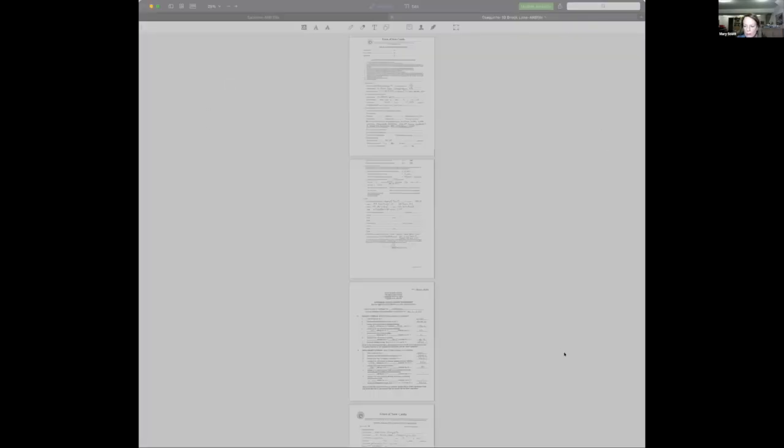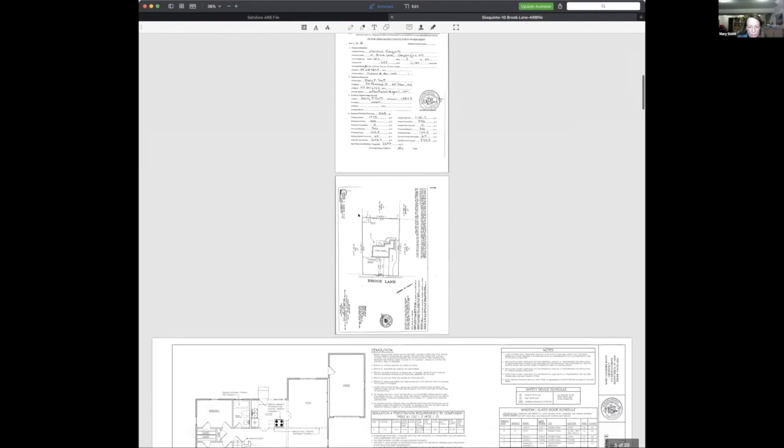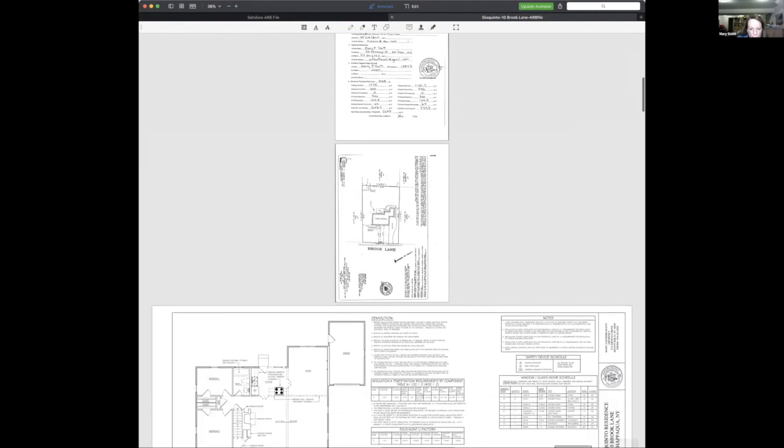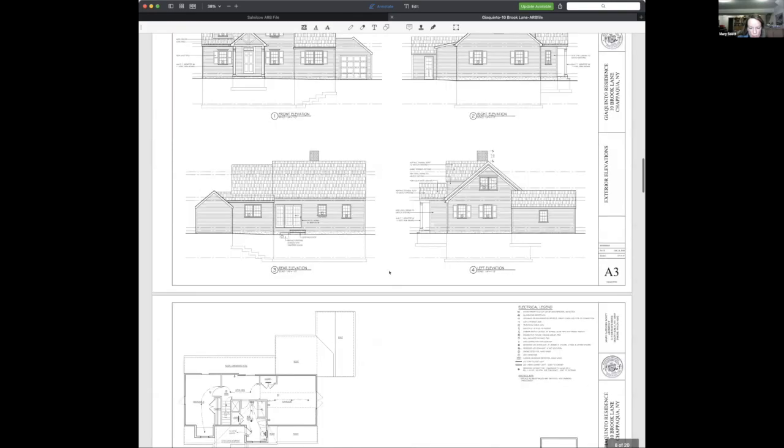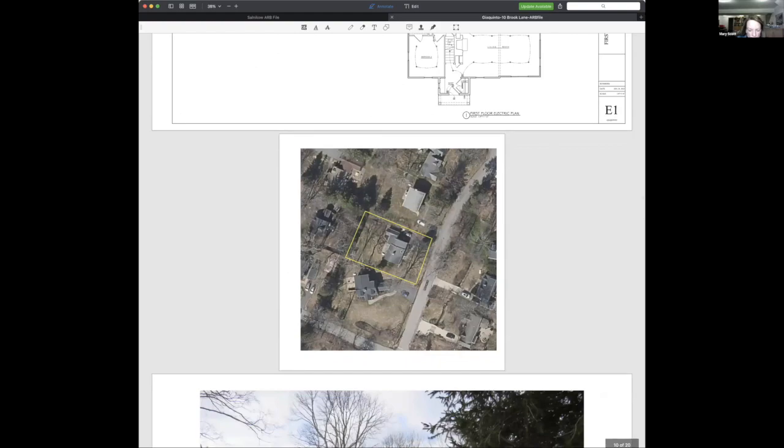Okay, so let's see, make it a little bigger. So this is the site plan, small house in the ridge on Brook Lane, and Salem Road is up here. And I guess this is Hollow Oak over here. Let me show you the pictures and go back to the drawings. So here's the aerial view. You can see this is the corner with Hollow Oak. This is Brook Lane. Salem Road's up here.